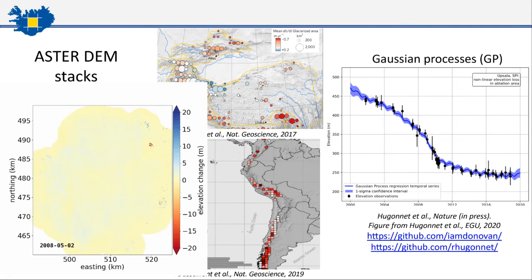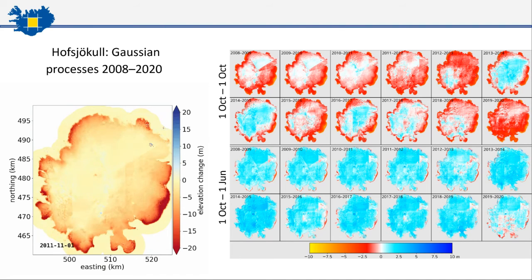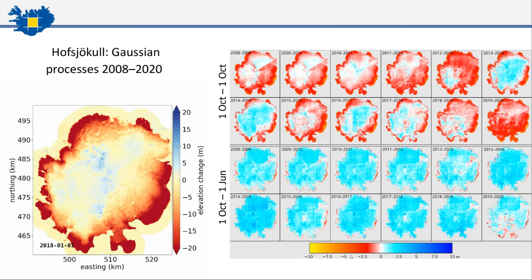And like I said, you can then interpolate and create continuous maps. So we could create DEMs every month since 2008 and calculate the difference between them. So you could see with that, this figure showing the monthly changes. And this shows even like the breathing of the glacier, this type of seasonal variability, how it thickens during the winter and lowers more during the summer, and then the long-term variability.